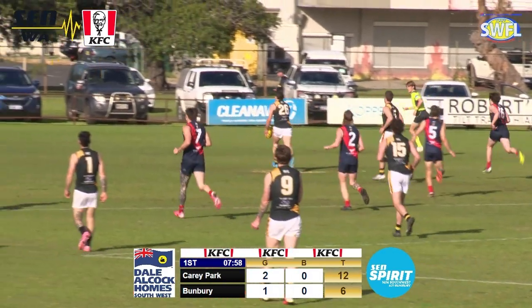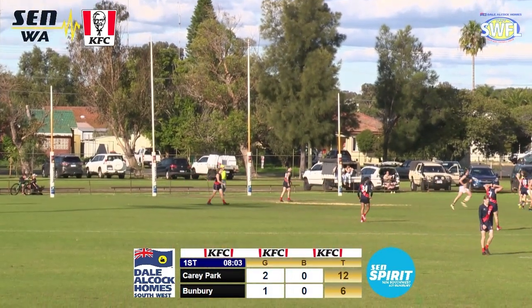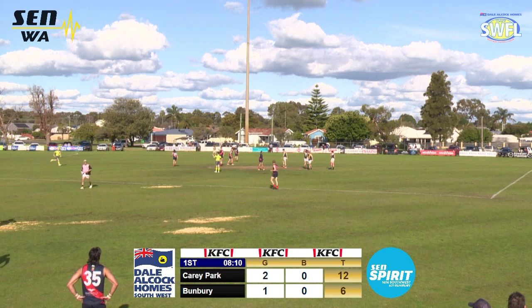Yeah, that was good follow-up from Babbage there, wasn't it? He got the ball off and then followed up the handball from Creasy. Bunbury are a very slick, skillful side. So, well played, and I think we're on for a good one here, Weaver.